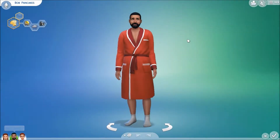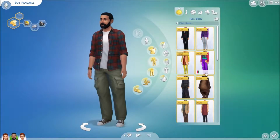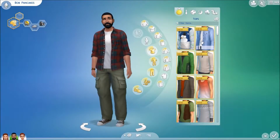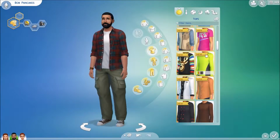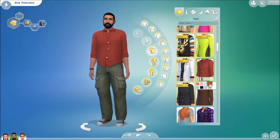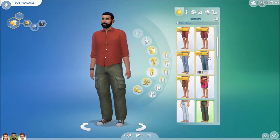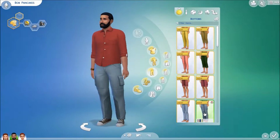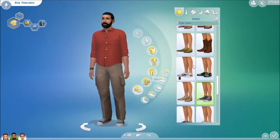Okay. Let's fix Bob. Bob! Need to spruce you up, my man. And go into shirts. Okay, ducky, let's see. This is nice. Do they have it in Bob's color? They do! Sweet. I like how red is just Bob's color. That's what it is. Maybe give him some new cargo pants? Maybe make him brown. Yeah, I like that. That's nice. That looks good.